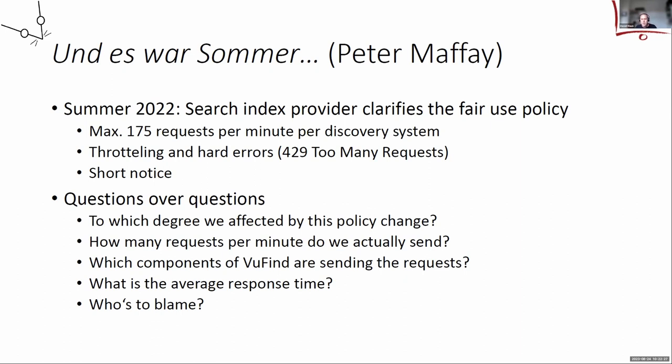For example, to which degree are we affected by this policy change? We knew that we were affected because the users reported errors, but we didn't know to which degree. We didn't know how many requests we send per minute or per hour. And we didn't know which components of VuFind are sending these requests. How fast is the index? Who's to blame? What is the reason? Why do we exceed the limit set by the service provider?